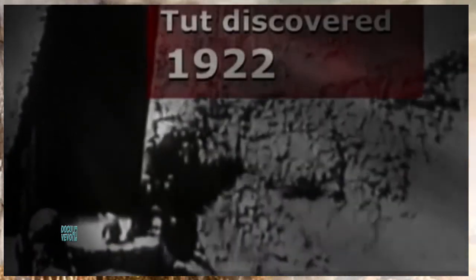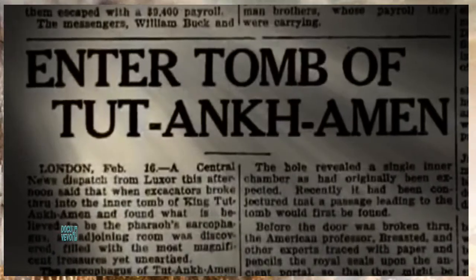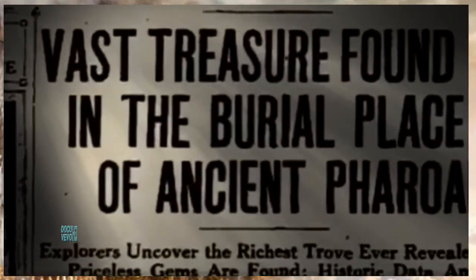Fascination has surrounded Tut since British archaeologist Howard Carter first discovered him in 1922. When he discovered the tomb and actually began to publicize these finds, this news galloped around the world. I mean, front page news in New York and in Sydney and in Cairo and Paris were all talking about this sensational find. It really was Tutmania.